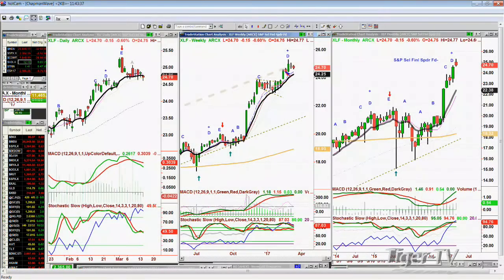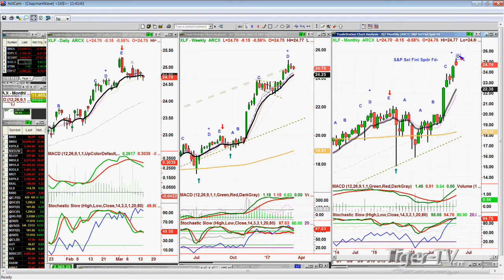And if you look at the XLF, the financials have had a spectacular move. I think that they aren't going to be under pressure. You can see it right there, peaking in the daily. A peak D, potential pullback here in the weekly, still strong in the monthly. That I think is going to be the issue: how do the banks respond tomorrow afternoon when the Fed says they're going to raise rates again? I think you've got a really good point, but I don't know what we can do about it.